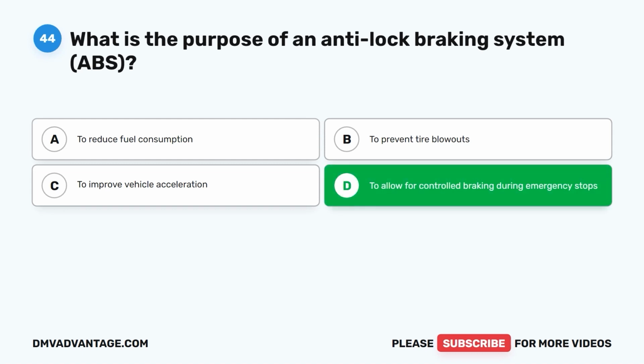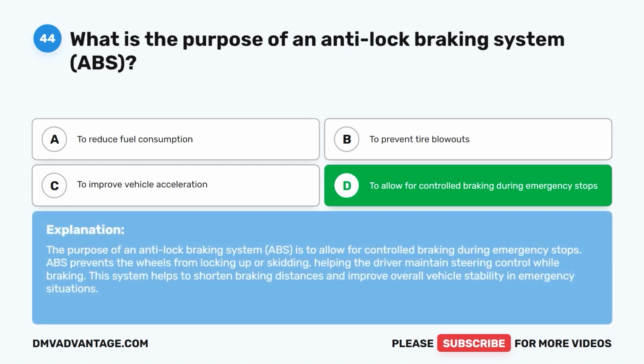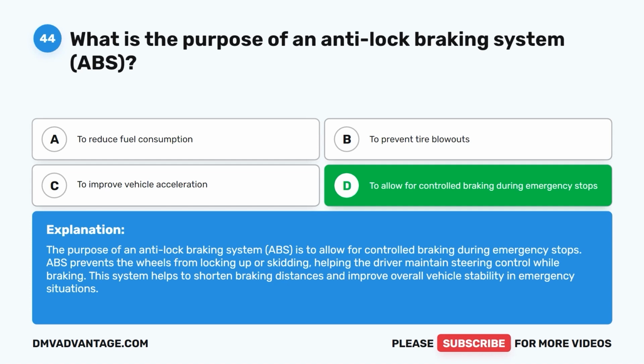To allow for controlled braking during emergency stops. The purpose of an anti-lock braking system, ABS, is to allow for controlled braking during emergency stops. ABS prevents the wheels from locking up or skidding, helping the driver maintain steering control while braking. This system helps to shorten braking distances and improve overall vehicle stability in emergency situations.